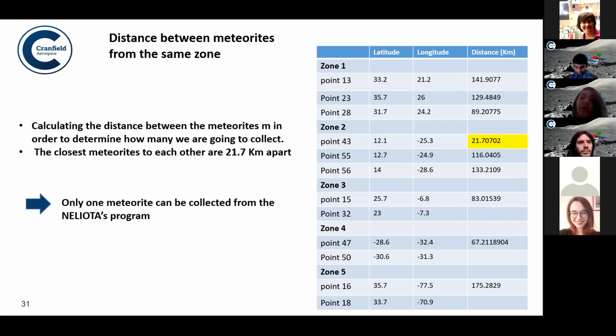And I found out that the really closest are 21.7 meters. Sorry for the typo, it says kilometer. Oh no, sorry, it's 21.7 kilometers apart. So that distance was really far for our rover, and our rover wouldn't be able to travel all this distance. In fact, none of the rovers that went to the Moon or Mars would be able to do that. And so we were going to go just after one meteorite from this program.